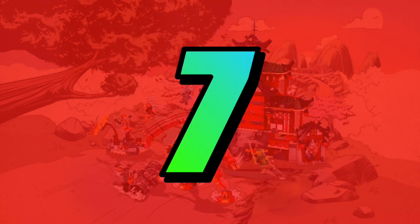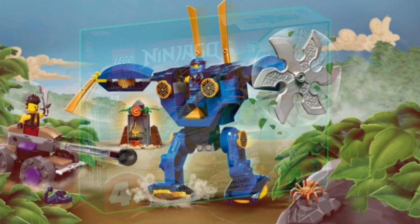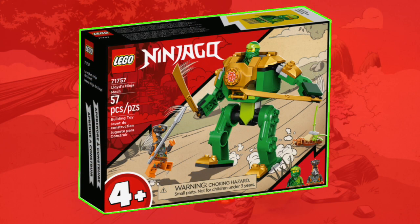In the number 7 spot, we have Lloyd's Ninja Mech for $10, and this is actually a 4+ set. The reason I put this here is because it proves that you can keep things simple while also giving it dignity. And this is so much better than the 4+ Electro Mech, because there the shoulders were too broad compared to the feet. But here, the shoulders are in the right place, the legs are in the right place. It makes for a good product, and all for $10, that's pretty good.